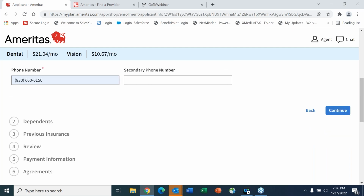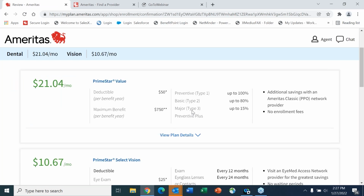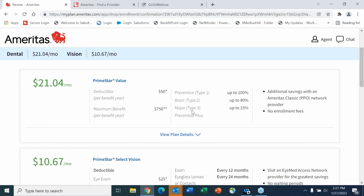A great process that we have is we don't ask for a social security number and we don't ask for an e-signature either. So that just goes even more toward the seamless platform that we have in our enrollment process. Previous insurance, we're just going to say no. You're going to review. Again, we went with Prime Star Value and Prime Star Select Vision, which is our iMed plan. View the monthly cost, coverage start date, hit continue.